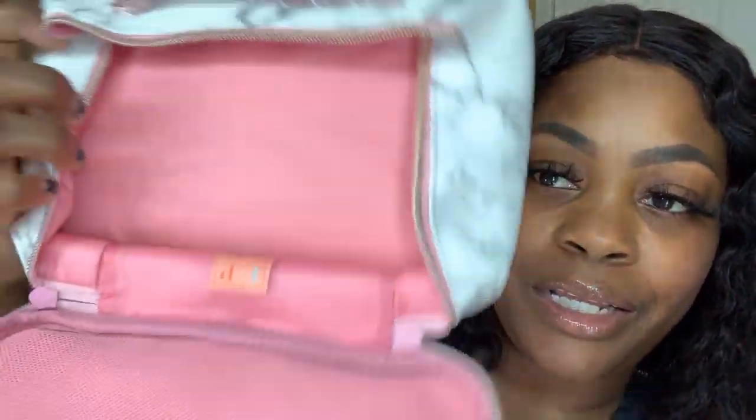The bag is pretty. It's like a faux marble look to it on the inside of it. Cute, Ipsy. So that's the bag. And then we have mask.